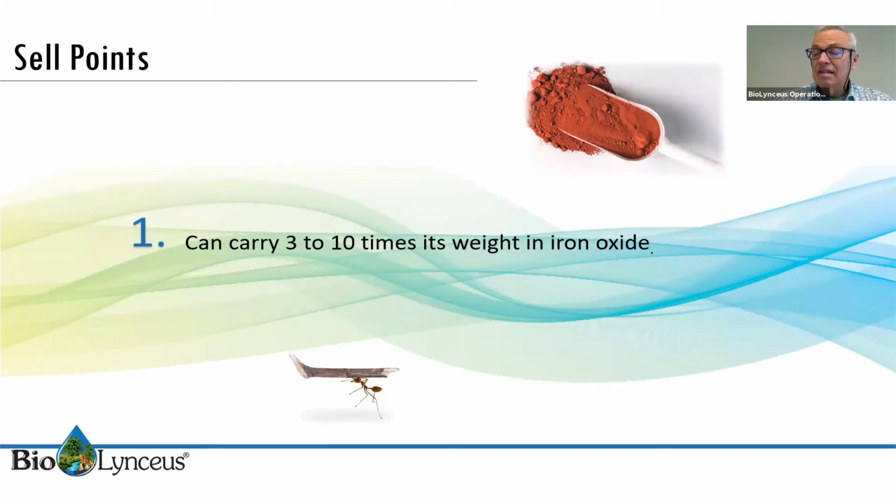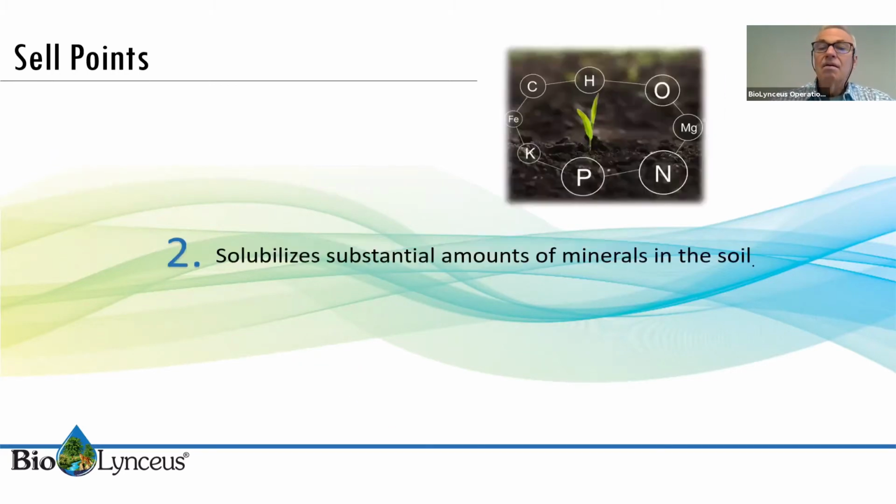This iron oxide slide might explain why turf growers like Fulvex and Lot 125 so much. Iron oxide really gets things greened up in turf, and of course it's an essential nutrient for any crop. Fulvex solubilizes phosphate, potash, and magnesium, all the nutrients that need to be carried into the plant.